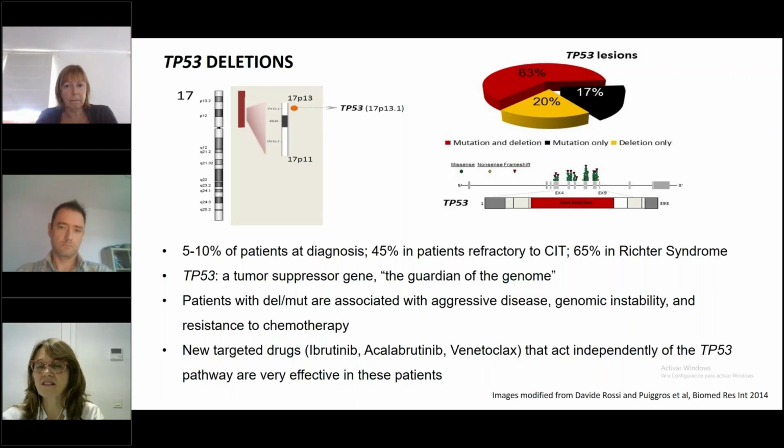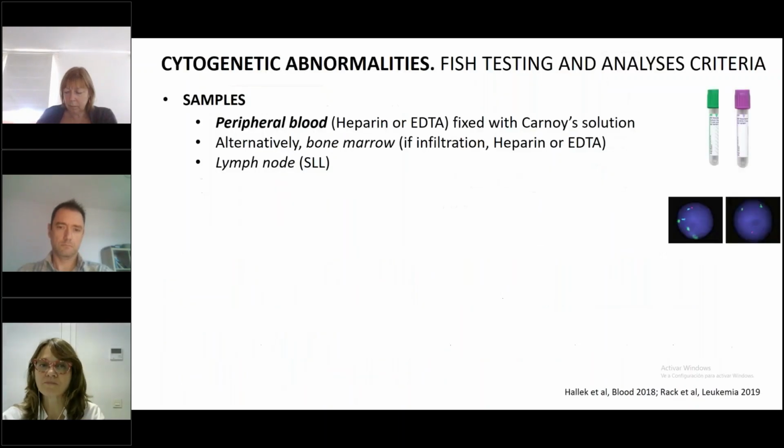New targeted drugs, such as the ones that have been developed in the last 5 to 7 years, such as ibrutinib, acalabrutinib, or venetoclax, act independently of the TP53 pathway and are very effective in these patients.